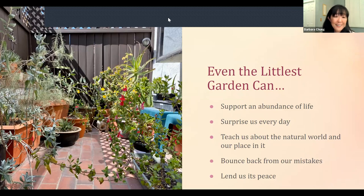It surprises me every day. And you think, oh, little garden, how surprising can that be? It is surprising every day. I see plants doing something I hadn't expected. That funny little hummingbird, just one example.